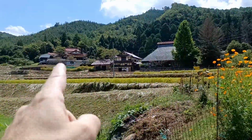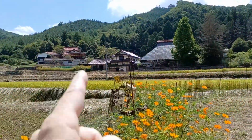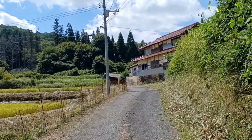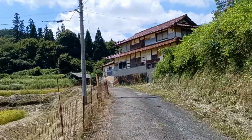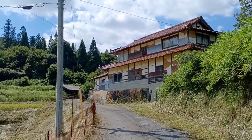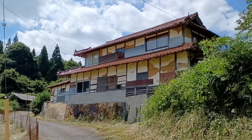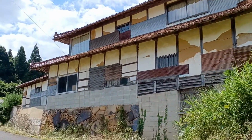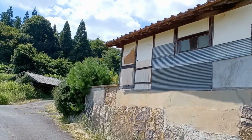My neighbors right over there, those are my closest neighbors. And I've met the guy that lives there. He's a real nice guy. But you'll notice that right over here to the right of my house appears to be another Akiya. This one is in pretty rough shape, but seems like it is salvageable. I've never seen anybody actually here at this Akiya, but maybe somebody still keeps it.